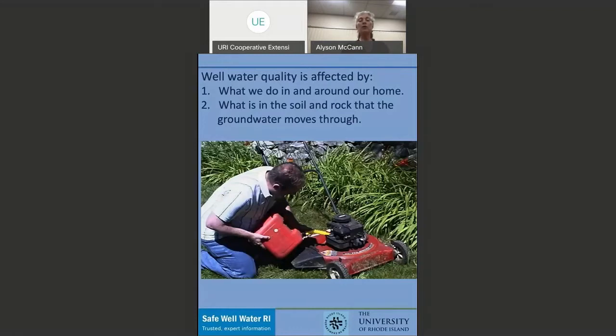The first is what we do in and around our own home, okay? So here you're looking at somebody filling their lawnmower. I like to say the way that we use, store, and dispose of hazardous products in and around the home. In this case, the example would be gasoline. Thinking about where this gasoline that's used to run the lawnmower or other motorized equipment around your home, how is it stored? How do you use it? Where do you fill the lawnmower? Is gas being spilled while you're filling the lawnmower? Where's the well in proximity to this? And then how do you dispose of it?